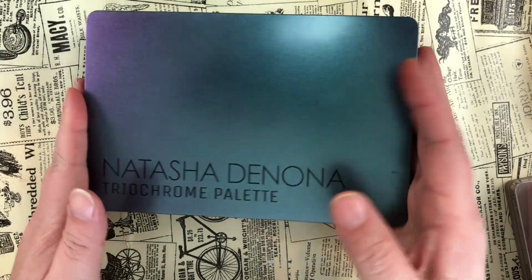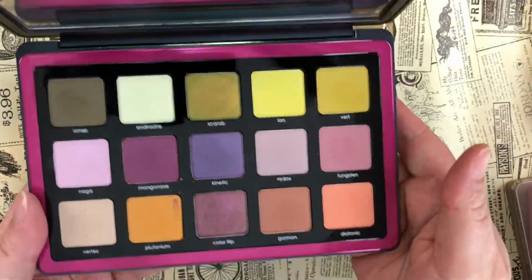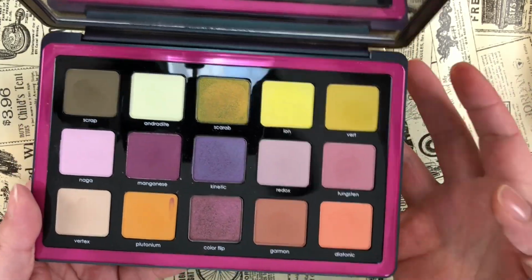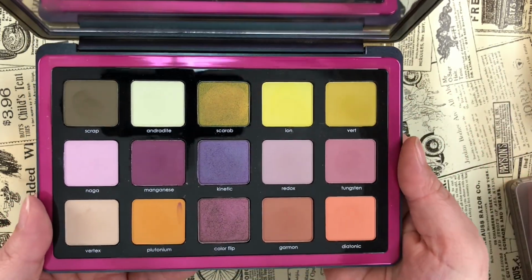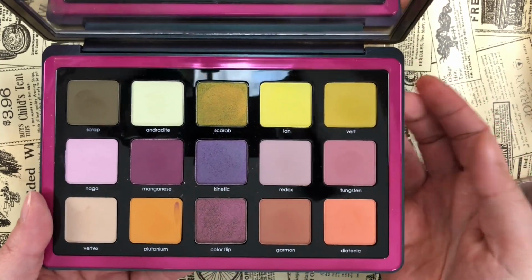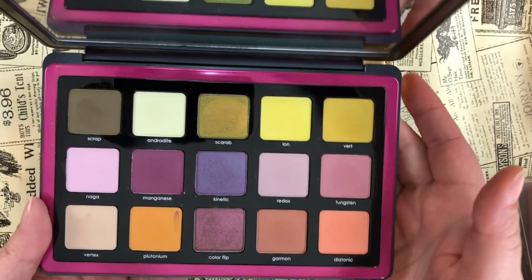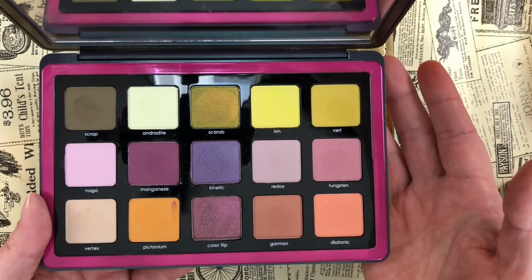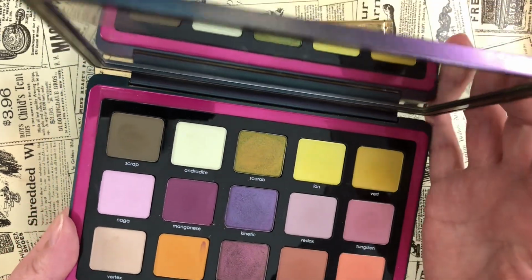Then we have the Triochrome palette, and holy moly, this is beautiful. I just love this. I love the mattes in here. I love these triochromes or duochromes or whatever you want to call them, but the mattes are what really spoke to me in this palette, and I am so glad. I cannot wait to mix them up with my neutral Natasha Denona shadows, as well as some of my other Natasha Denona shadows. So I'm really excited about this.